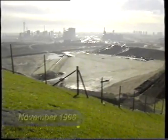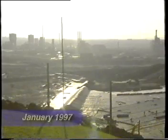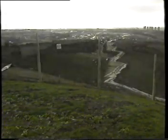The site clearance and decontamination works carried out by British Steel will contribute to the realisation of this vision by preparing an attractive and safe landscape to build on for the future.